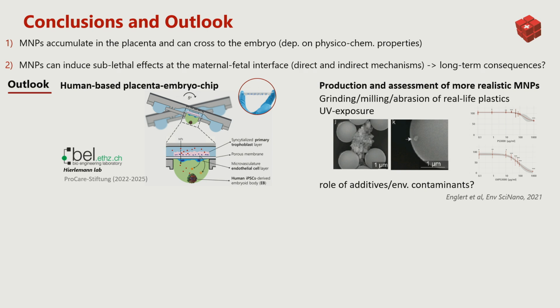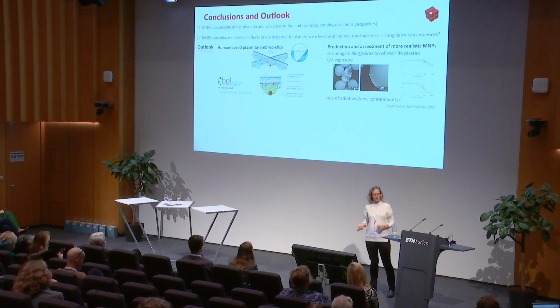We try, and it will be very hard because it's very hard to mechanically grind them down to these small sizes. Also, we can mimic these environmental plastics with UV aging. It's just a surrogate, but we have shown in other studies that you can induce chemical and morphological changes just by UV treatment, which brings your plastic model particles a bit closer to reality. Also, this UV treatment induces higher toxicity than the non-treated plastics, so we should really move towards more realistic plastics. And we are curious about the role of additives and contaminants.